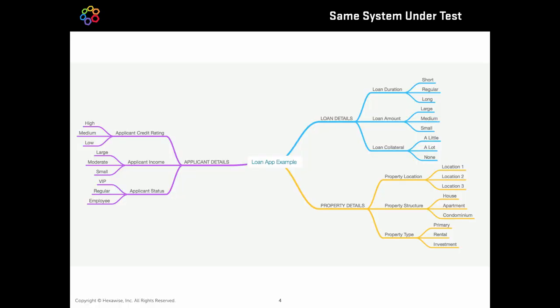Using this easy-to-understand system under test, we jumped into Hexawise and saw that as the number of parameters in our system under test grew from 2 parameters up to 9 parameters, the number of tests tripled and tripled and tripled again, and quickly reached almost 20,000 possible tests that could be executed. And we saw an extremely curious result, that the number of tests needed to execute all possible pairs, or pairwise coverage, grew just a tiny amount.